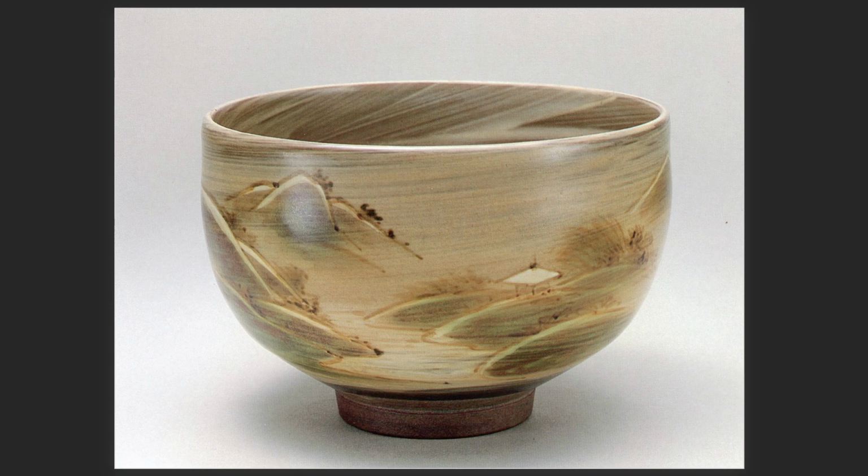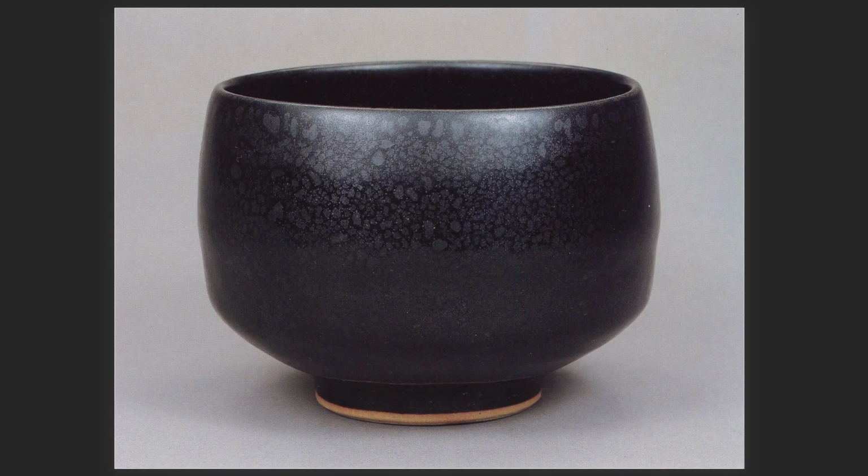This is a beautiful painting of streams. They just look like slashes here, but very nice brushwork. This is a typical winter Teabowl, steep sides, Temaku, black, very subtle coloration.